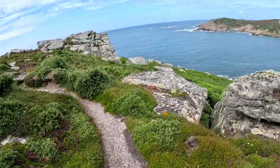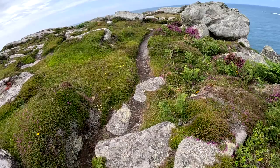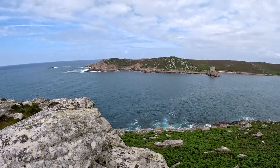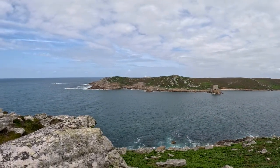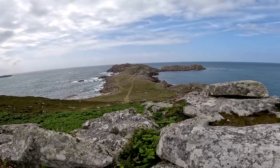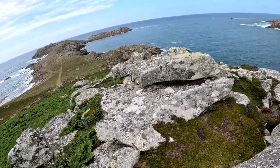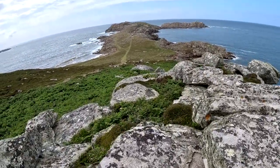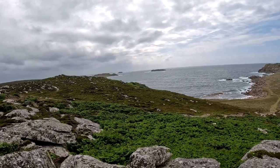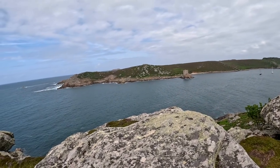Heather is quite colourful. Last year it was all a bit dry. Get a slightly better view of that lighthouse from up here. Unfortunately, the weather is not fantastic. It's a bit windy, like for watching the sunset tonight. I guess we'll find out later.